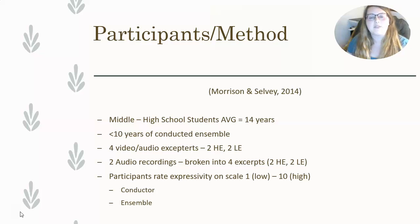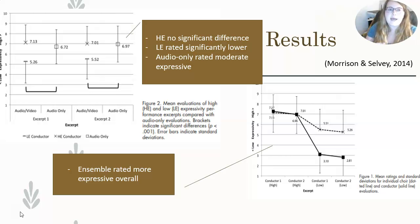And basically they had the participants rate the performances after listening to the excerpt. So this was all done in the classroom by the classroom music teacher through 9 different schools. And so the middle school was the group that only did audio only, and the high school was the group that had the video audio excerpts. And so after they watched excerpt 1, they took an evaluation rated from 1 to 10 on a scale of low to high. And they rated the conductor and the ensemble on their expressivity.